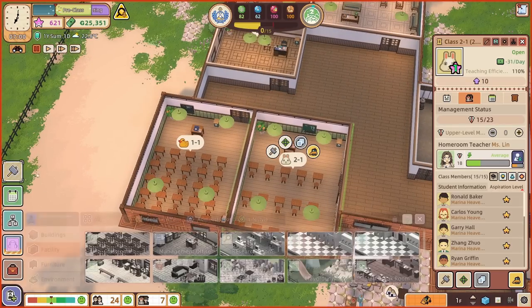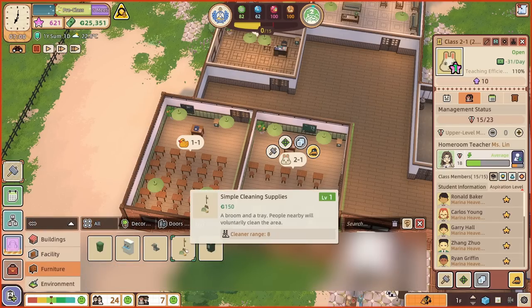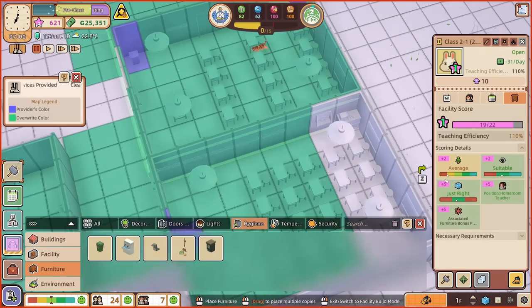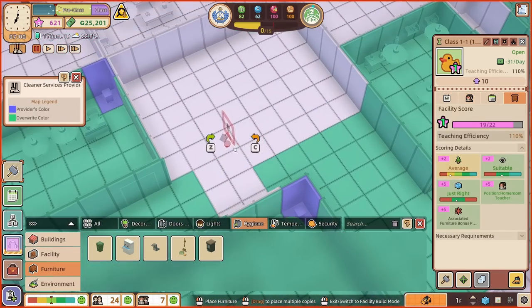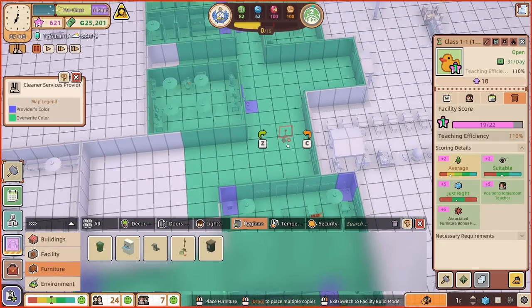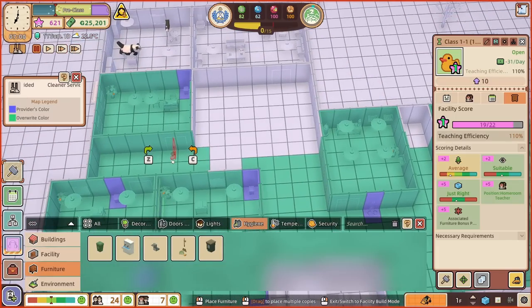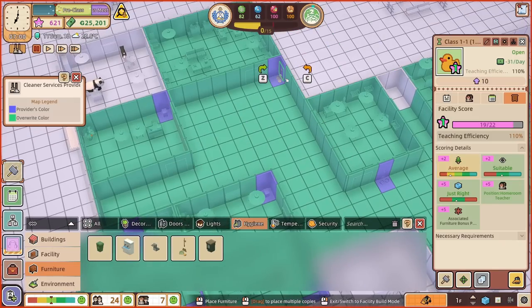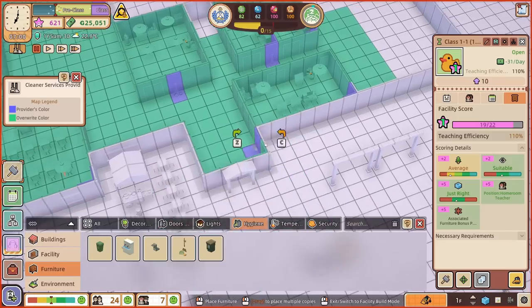But, oh, I know what we need in here, actually. Hang on a second. In the new classroom, we also need to get hygiene, a little kind of cleaning supplies thing. Put it on that wall. And there we go. People can clean up a bit. That's quite nice. We'll put one over here, possibly. In fact, can we put one just there, near the door to the staff room? And that means that people can go and clean the staff room, which would make sense, wouldn't it?